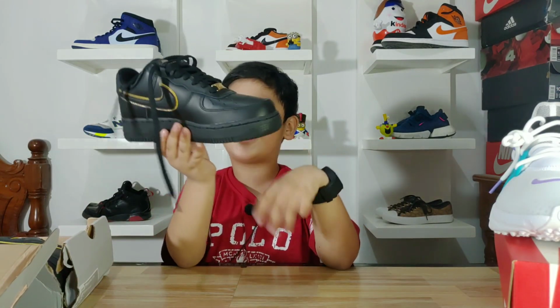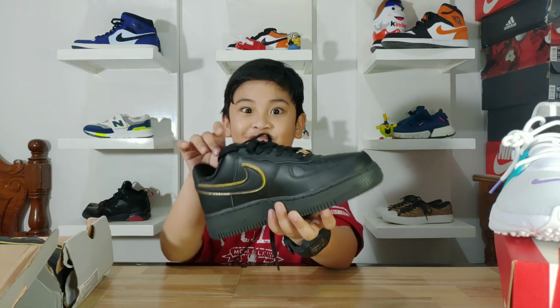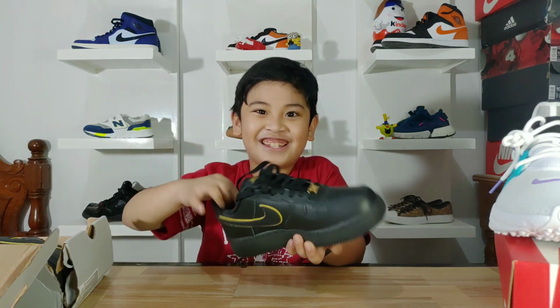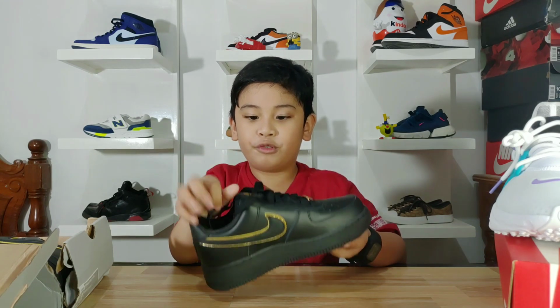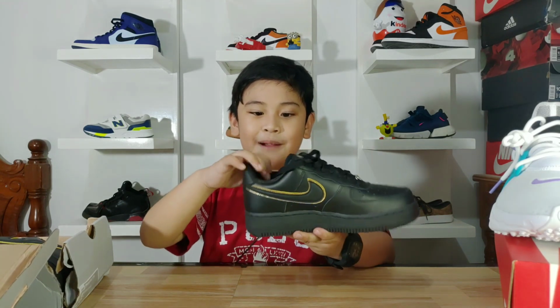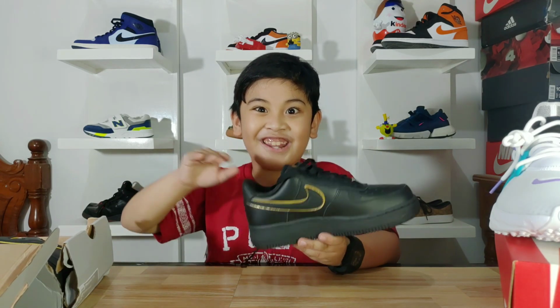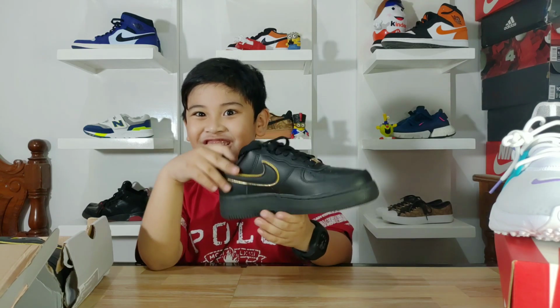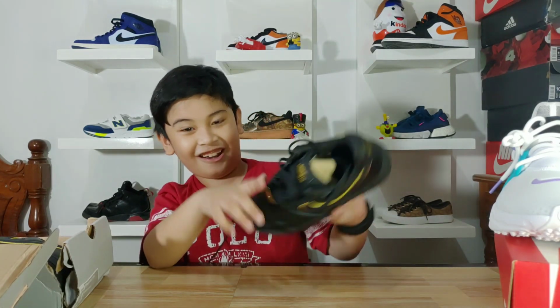So this is called the Air Force One. This is actually a gift for my tita Nancy. This is hello po, and this is a triple black Air Force One with metallic gold accents. Napakadaling isuot nito guys at hindi pa dumihin. Panalo! Okay, so let's get a closer look at this sneaker.